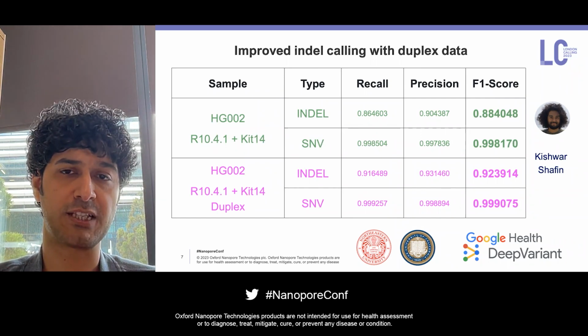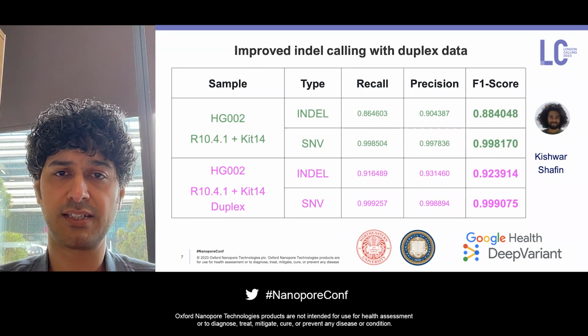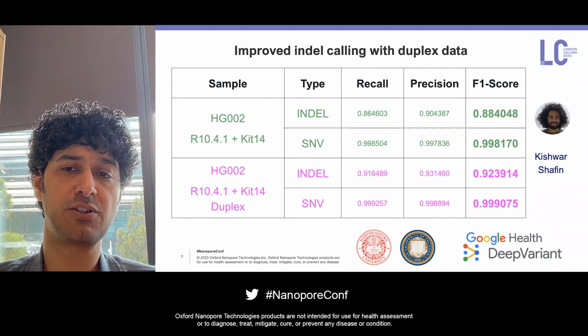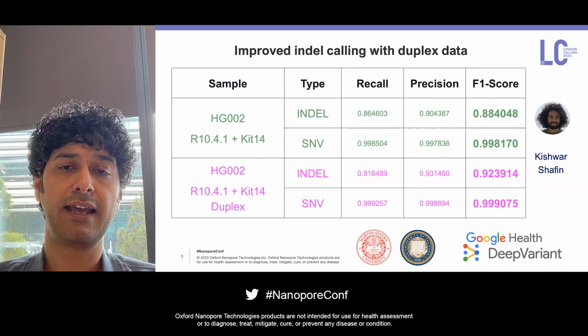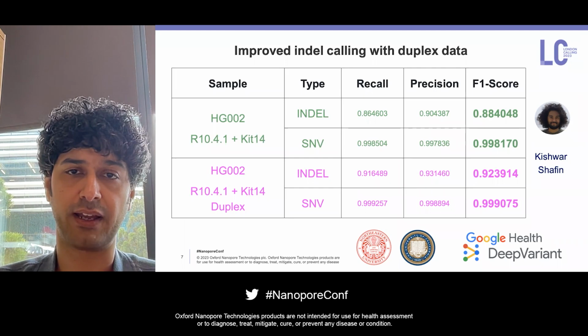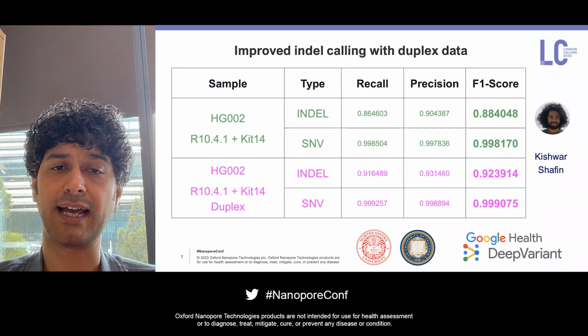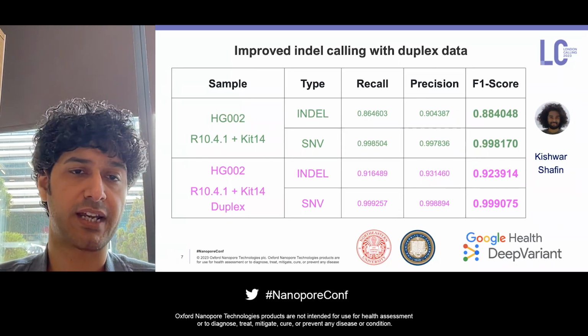What's also interesting to note is that if we break down the indels into the repetitive regions versus the non-repetitive regions of the genome, then in the conventional regions of the genome, the performance on indels is just about as good as it is for single nucleotide variants. In the repetitive regions, it needs improvement, and it's something that various groups are working on improving. The combination of ultra-long and duplex also allows us to do very high quality assemblies, and that's some work that we have underway in collaboration with other groups like the University of Nottingham, and we'll share updates on those as time goes.